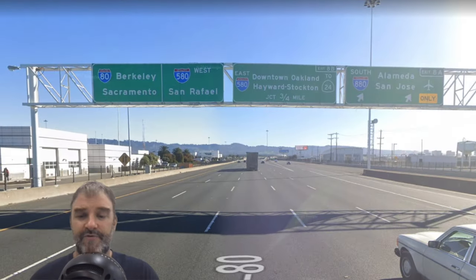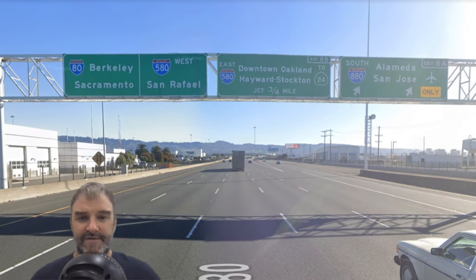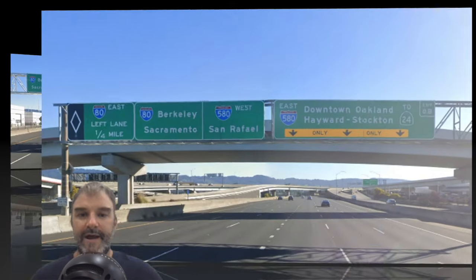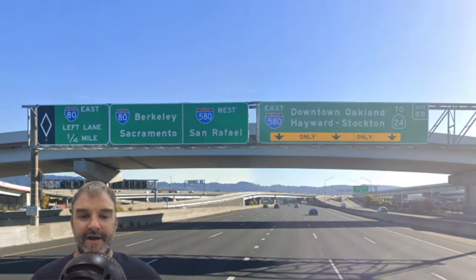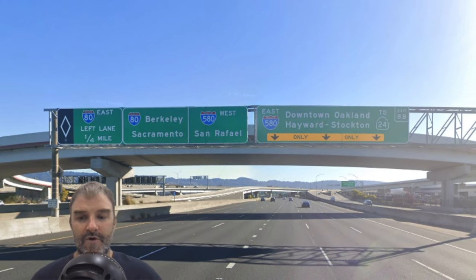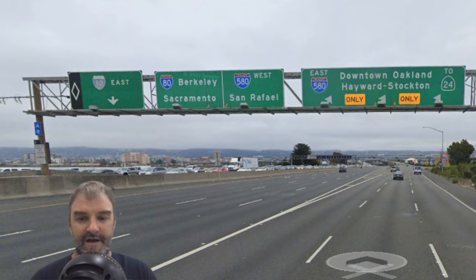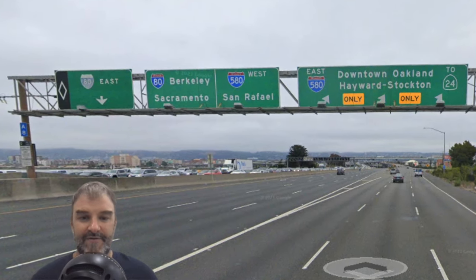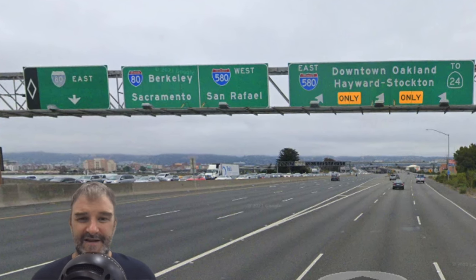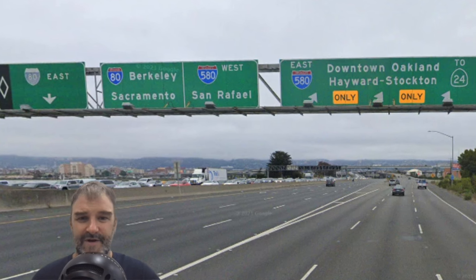Now we get our pull-through for 80 Berkeley Sacramento, and 580 West San Rafael are going to be co-signed together for a little while. Here's where you get the exit for 580 East, downtown Oakland, Hayward, Stockton, and we're going to get on 80 for Berkeley, Sacramento. Here is our actual split, where 80 is signed for Berkeley and Sacramento, 580 for San Rafael, and 580 is going to go to Oakland. Stockton is kind of a leftover thing from when 580 used to be US 50.